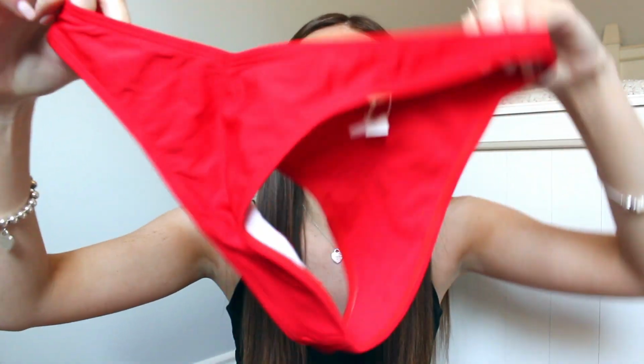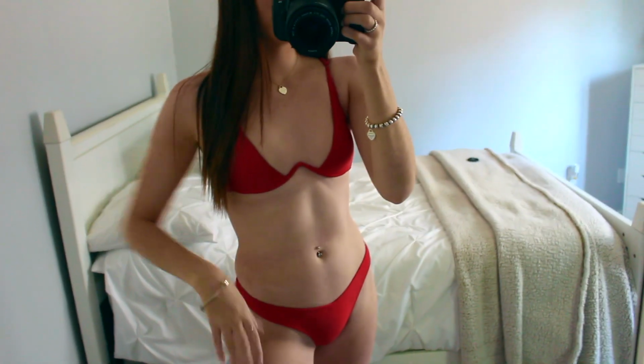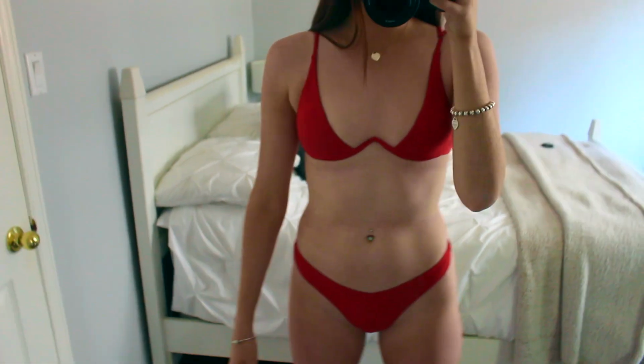So the next suit I got is this red little bikini, and it just looks like this. The bottoms are kind of cheeky, they're a little bit high-rise, and then it just has some gold hardware on the back that says Escape Swimwear.